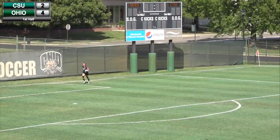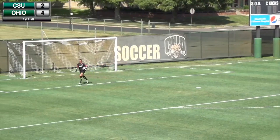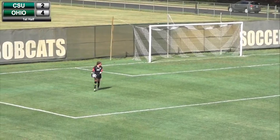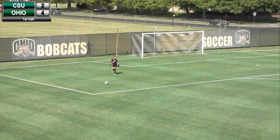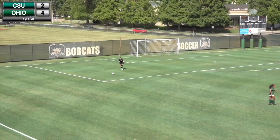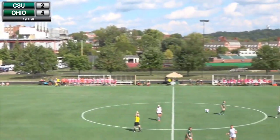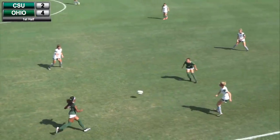Yeah, Ohio, whenever they get in possession, they're just looking not to keep it, not to play the ball around. They're saying, how can I get this ball forward? How can I create a scoring chance? And that's exactly how Ohio should be playing. It took them a little while to get that goal against Northern Kentucky, against a very tough Norse squad in Kentucky as well. But a 1-0 victory for the Bobcats.